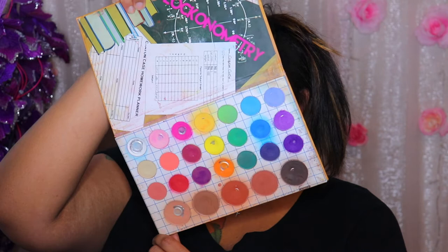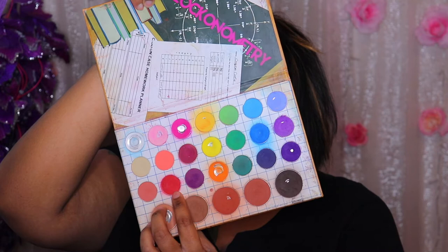So I'm gonna be going in with my matte lip palette from the crayon case. I'm going to be using this really, really bright red right here. And yeah, I'm gonna smoke that out with a little bit of browns. You'll see it as it comes together.